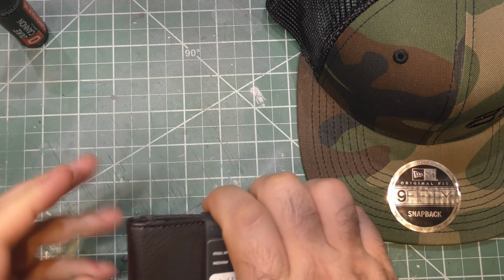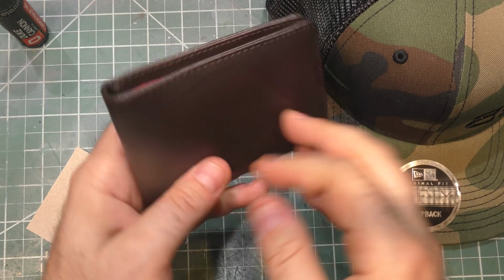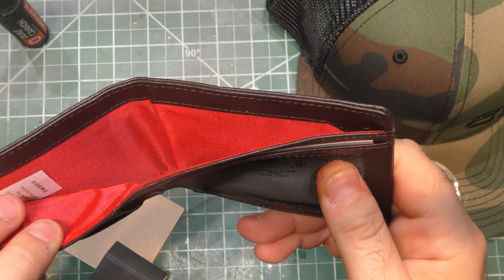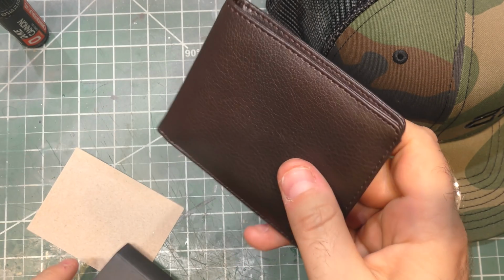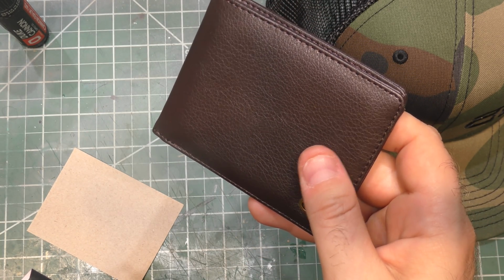So vegan leather means it's not real leather. That's what they're saying, right? So it looks like leather. It does look like leather. It doesn't quite feel like real leather, maybe it's because I know. But, so, what is it actually made of?